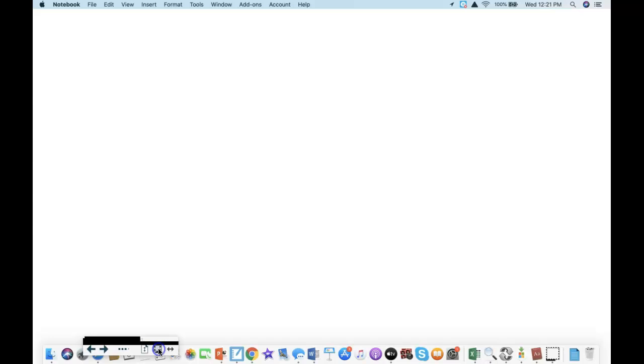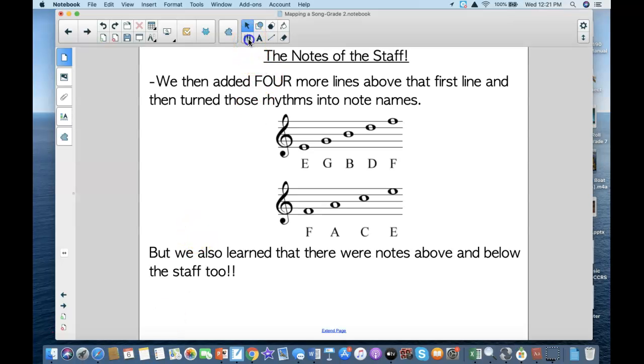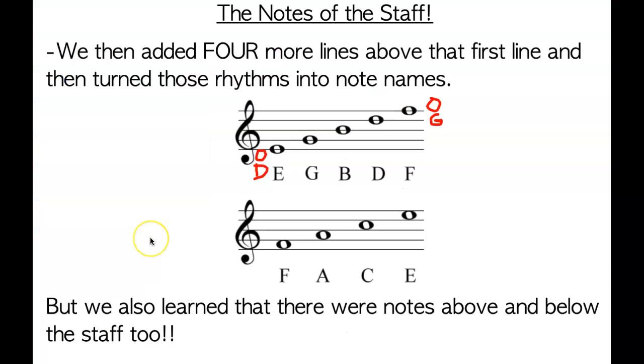But then we said that there were notes above and below those staffs, right? We said that the note below this one is D. We said the note above here is G, right? So it wasn't just the notes on the staff. We could find notes above and below them as well.